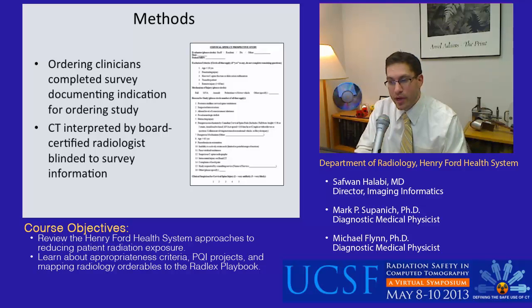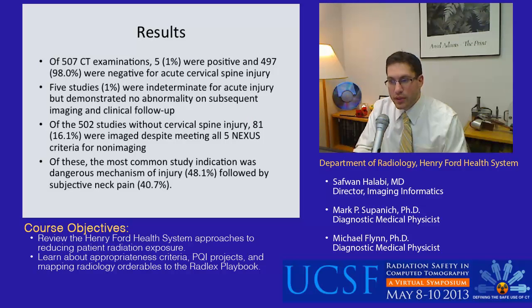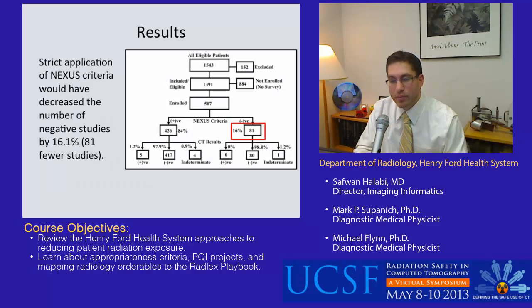for cervical spine injury. And the results, again, out of the 507 CT examinations, 1% of them were positive, 98% were negative, 5 of the studies were indeterminate, and out of that of the 502 studies without cervical spine injury, 81 that were imaged despite meeting all 5 NEXUS criteria for non-imaging. So as you can see here is a graphical representation of those results, that 16% of those studies could have been avoided if there was an adherence to those NEXUS criteria.